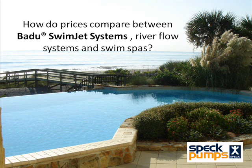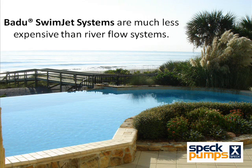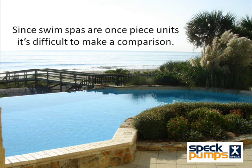How do prices compare between Badu Swimjet Systems, river flow systems, and swim spas? Badu Swimjet Systems are much less expensive than river flow systems. Since swim spas are one-piece units, it's difficult to make a comparison. Generally, a one-piece swim spa will cost less than a new in-ground pool, but remember, you are essentially purchasing a hot tub that incorporates a swimjet system.